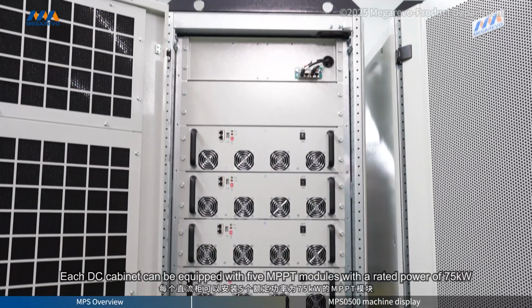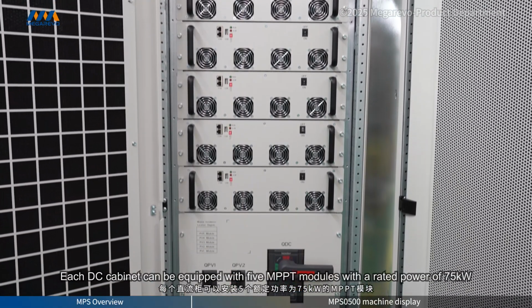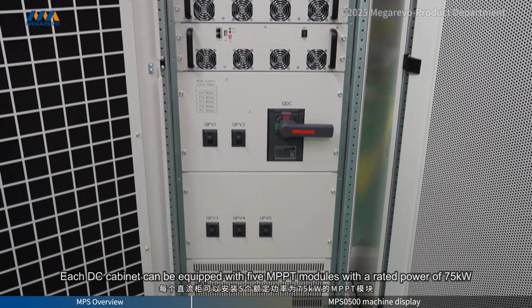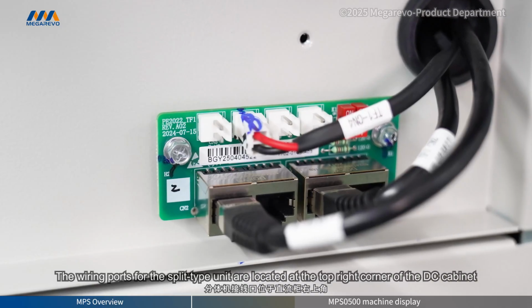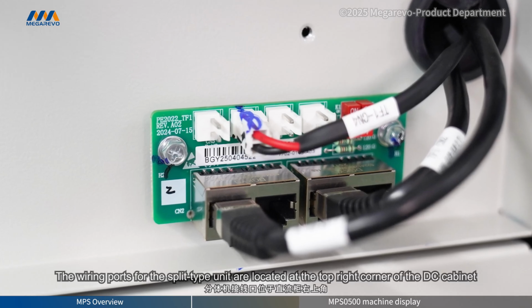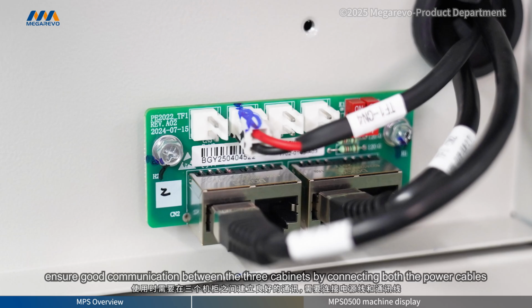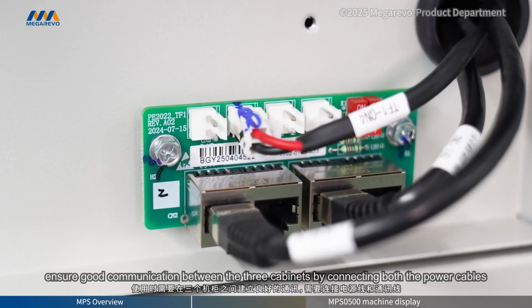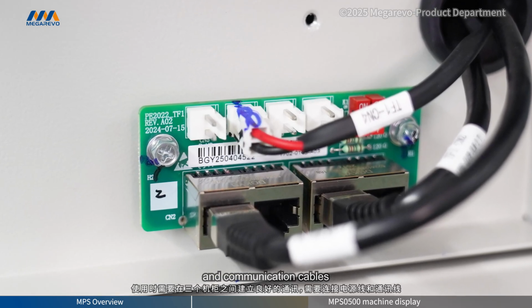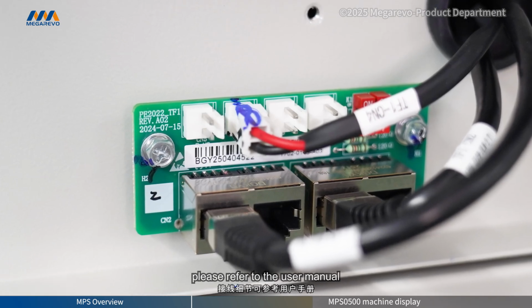Each DC cabinet can be equipped with 5 MPPT modules with a rated power of 75 kW. The wiring ports for the split-type unit are located at the top right corner of the DC cabinet. When using the system, ensure good communication between the three cabinets by connecting both the power cables and communication cables. For detailed wiring instructions, please refer to the user manual.